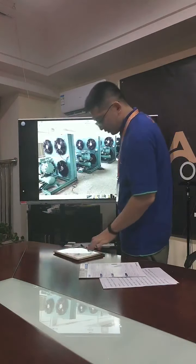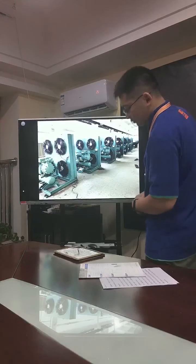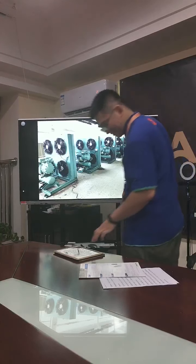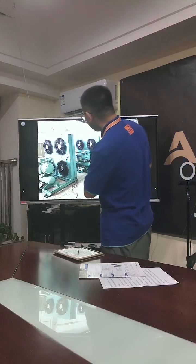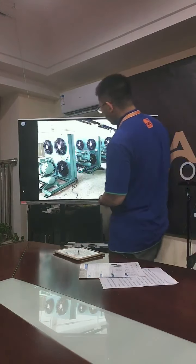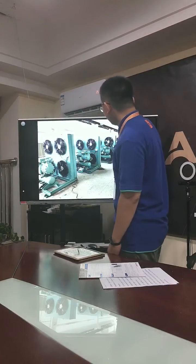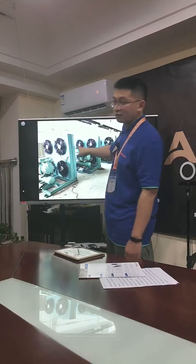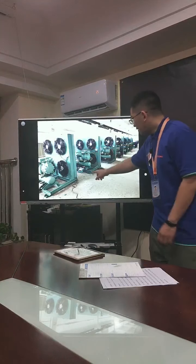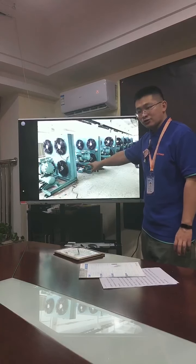This one is the cold room project for Costa Rica. The compressor unit is about 20 HP, and this is the air cooler with 4 fans here. This is a piston compressor. This one is the pressure gauge.